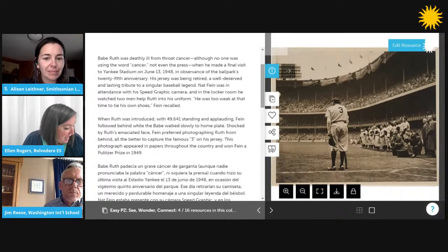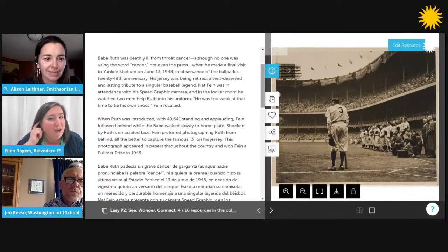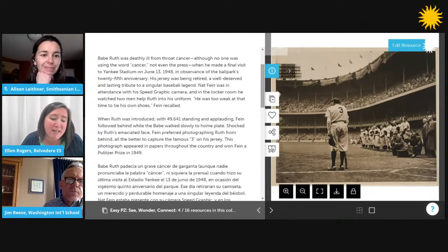But Jim, you noticed how many people were there, and they said there were 49,641 standing and applauding at the time. What's interesting is they were talking about how this person was attending, but wasn't necessarily part of the regular photography group. And so he was able to be in the locker room and saw the struggle that Babe Ruth had.